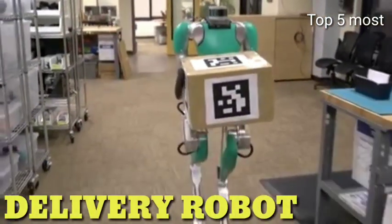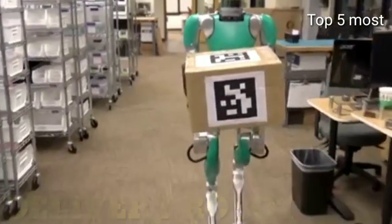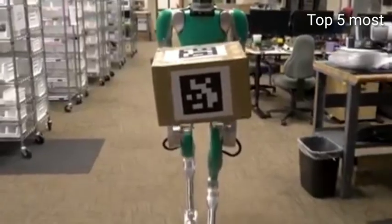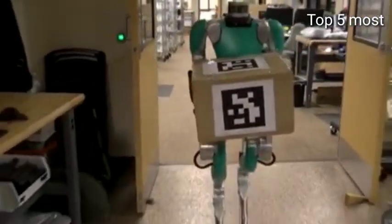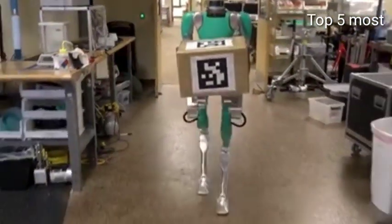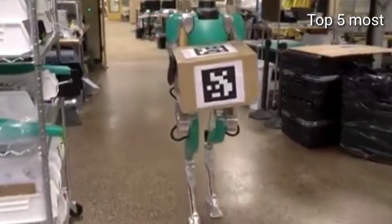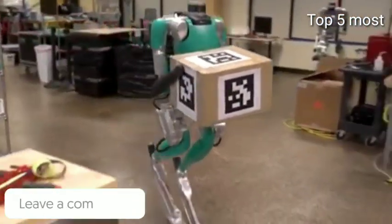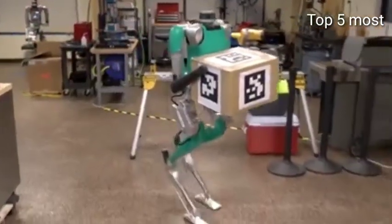Number 3, Delivery Robot. In January, it was announced that Ford became the first customer to incorporate Agility Robotics' Digit into a factory setting. The headless humanoid has nimble limbs and is packed with sensors. It can navigate stairs, various obstacles, and all kinds of terrains. It can balance on one foot, but usually it walks upright and is strong enough to pick up and stack boxes weighing up to 40 pounds. It can also fold itself for compact storage.